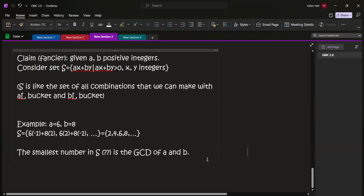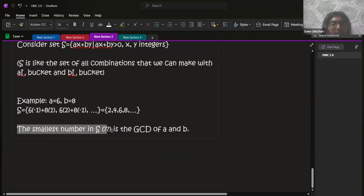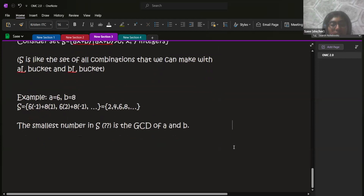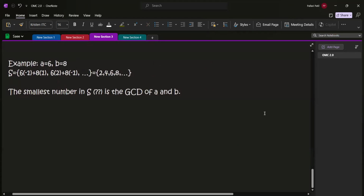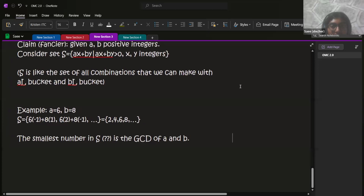Okay, firstly, why is this ambiguous? Because my set S could be empty, right? So firstly, we have to verify whether or not S is empty, and then we can talk about the smallest number in S. Also, we have to prove that S is not empty. Yes. Okay, Aritra, I'll come right back to you. Keep it with yourself for just a minute.